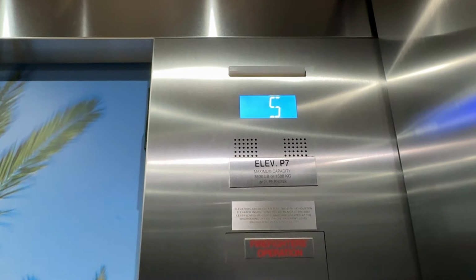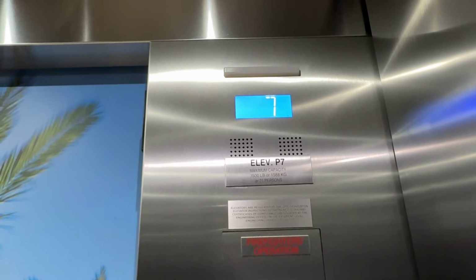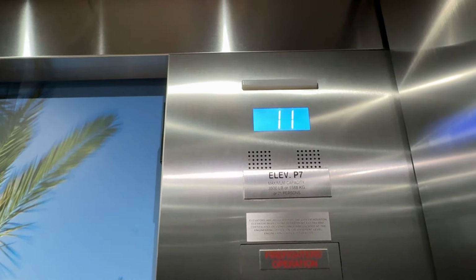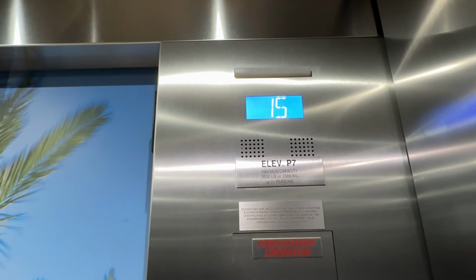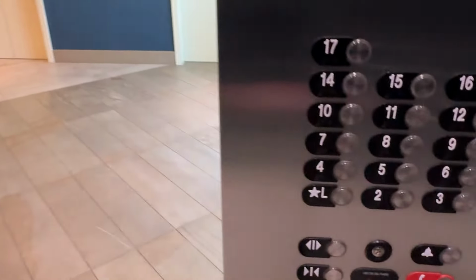Gosh, listen to that motor on the other elevators. I remember riding one of these elevators a while back. Seventeenth floor. Going down.